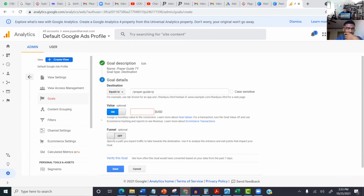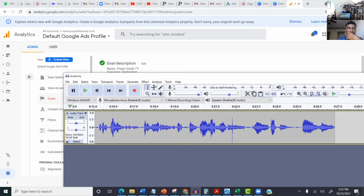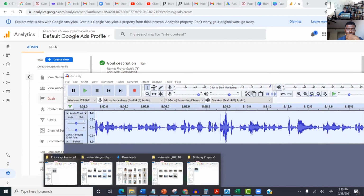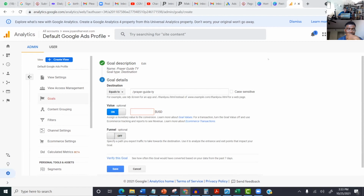Now that doesn't mean that every single person donates $1. Maybe one person donates $10 and 9 people donate 0, but on average, you get about $1 per prayer guide. Okay. So on average, you get $1 per prayer guide. And so what you can do is make the value here of the download worth $1 to you. So when it shows up and says, hey, you got a conversion, it will also say that was worth $1. So it'll start doing math for you. So if you got 37 conversions, it'll say you made $37 because they're $1 per conversion.